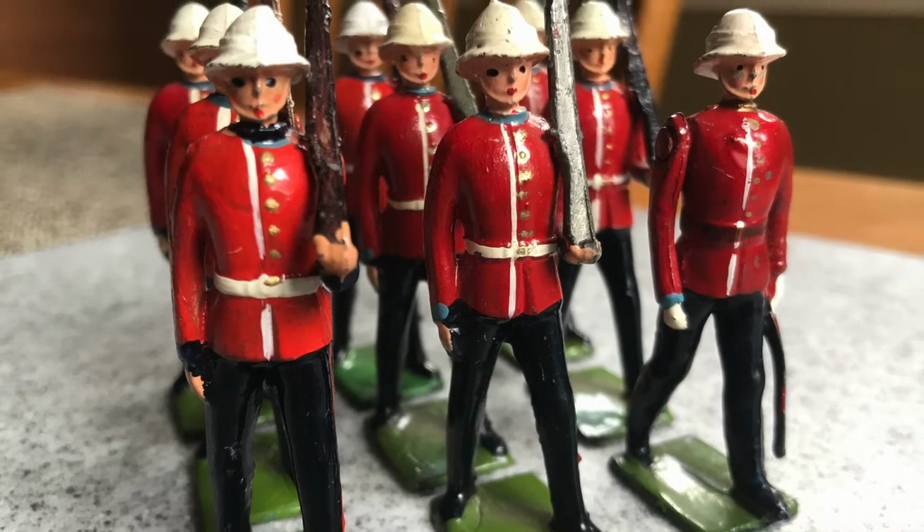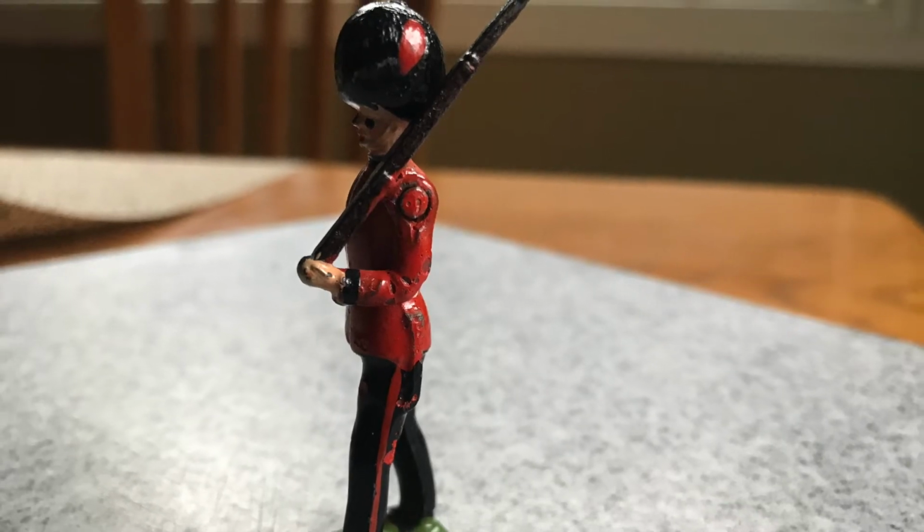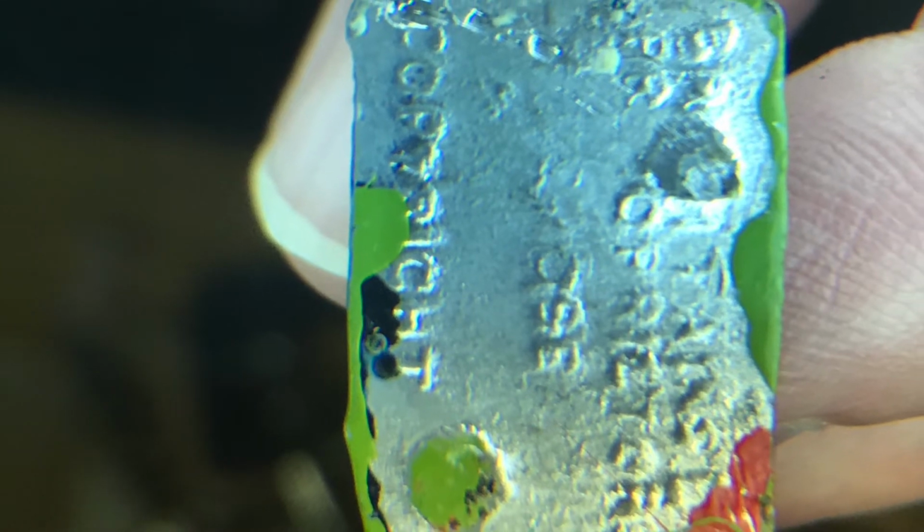Number 5 is my Britain's figures that are embossed with the word Déposé on the bottom of the bases. As I mentioned in my episode 7 on the issue of Déposé, these are quirky and out of the ordinary, so on that basis, I'm throwing them into the bucket.